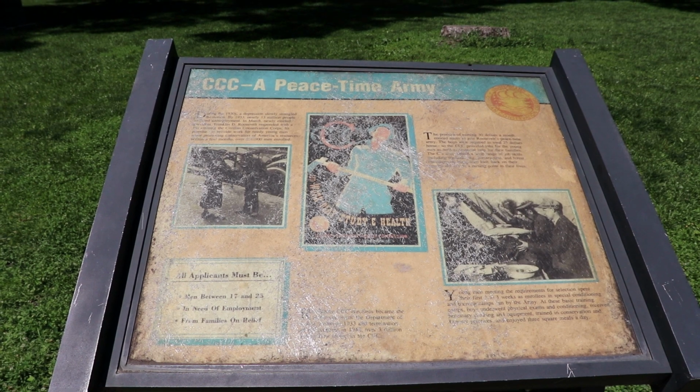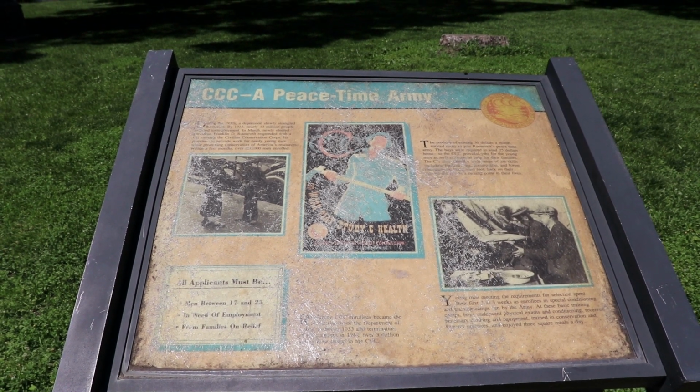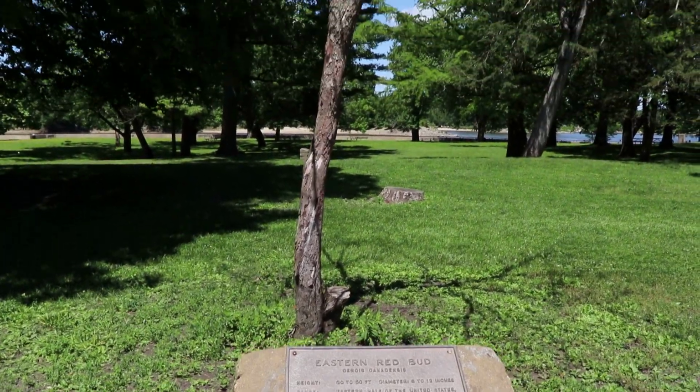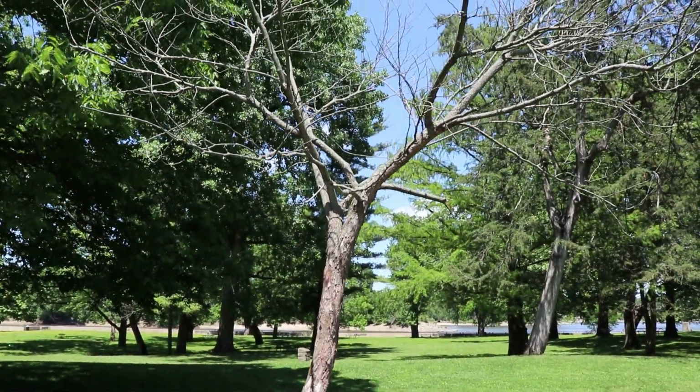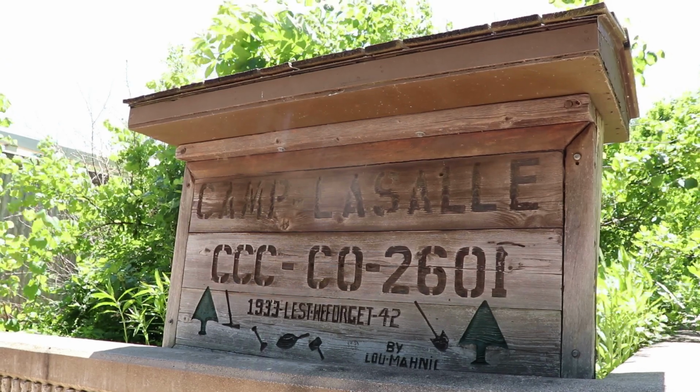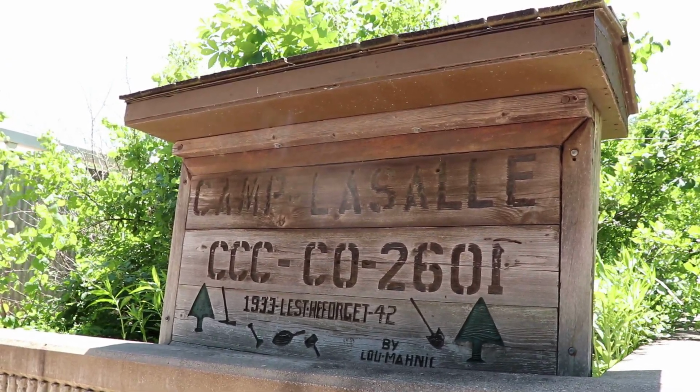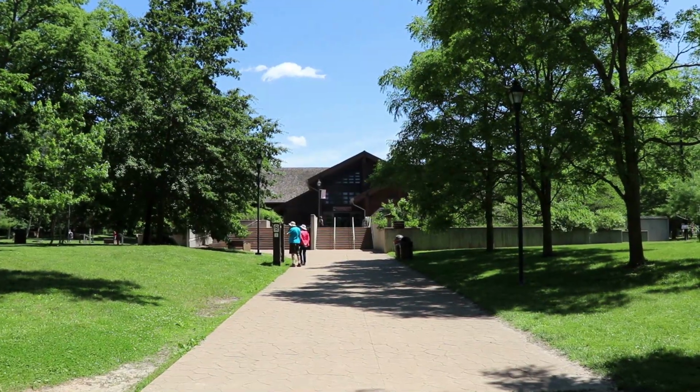Starved Rock State Park's infrastructure was largely built by the Civilian Conservation Corps during the New Deal. That program hired thousands of out-of-work young men to build infrastructure at America's parks. Here's a sign for the Civilian Conservation Corps' Camp LaSalle, where the workers had their barracks and camp.